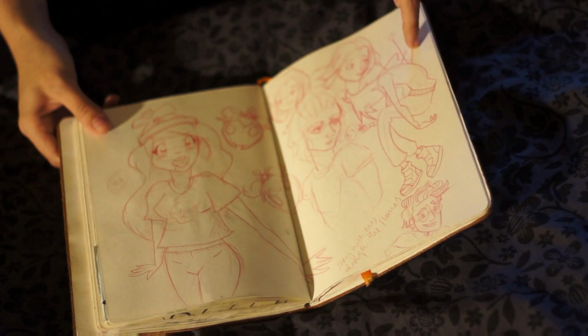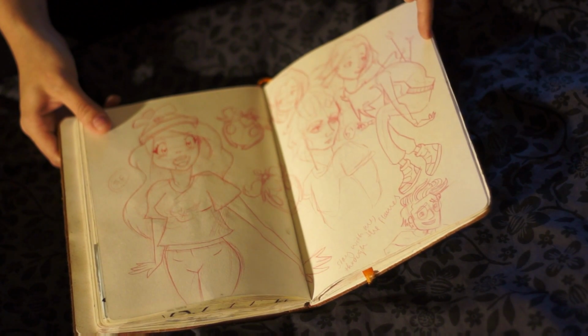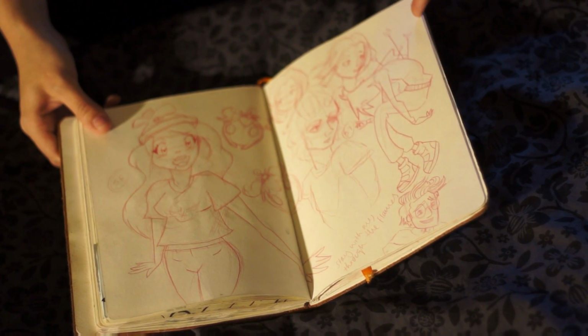This is one of my favourite pages because it actually turned out well. I was having a good day of drawing that day. And also it wasn't a style that I was particularly comfortable with, but it still turned out okay.